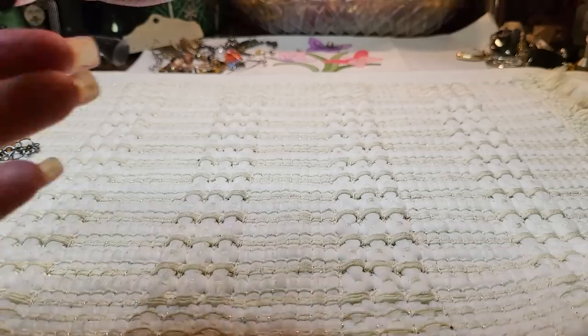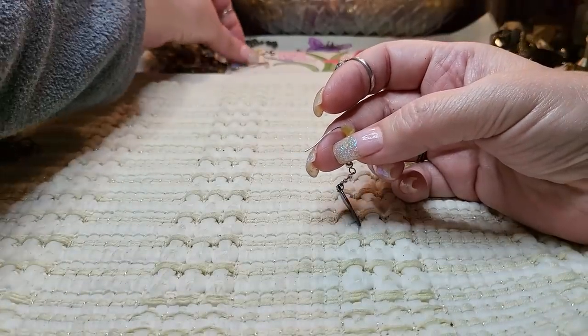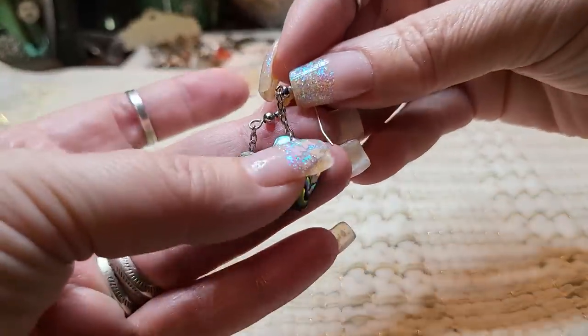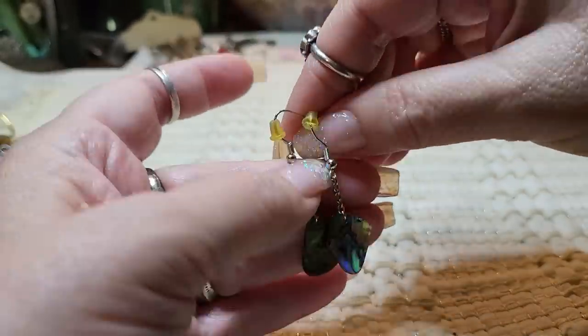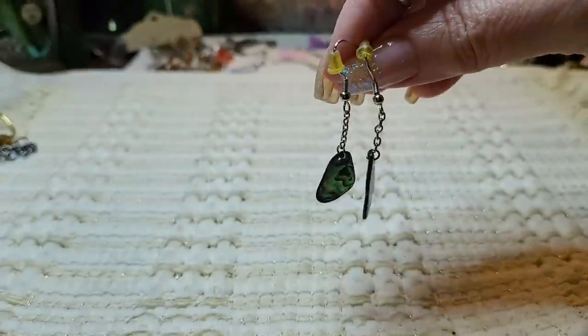Here's another earring. Oh, do we have this? Yeah, a little piece of shell. Wait, is this it? Yeah, so we have both of these. They're just little pieces of abalone on silver tone hooks. These are cute. Okay. It's nice. We have the match.